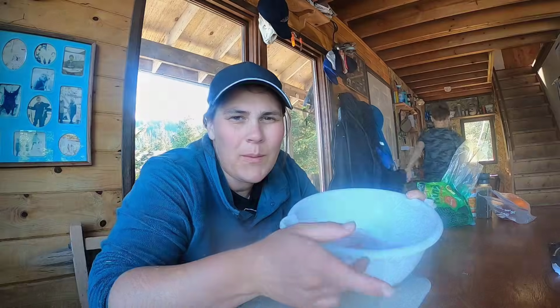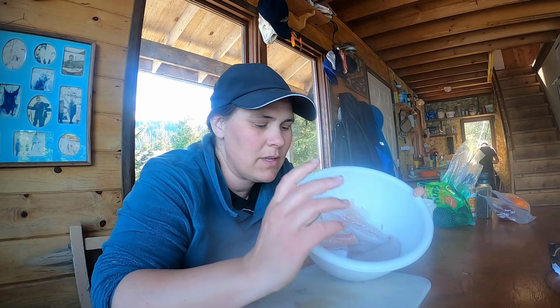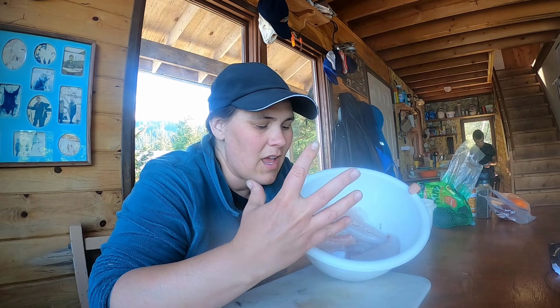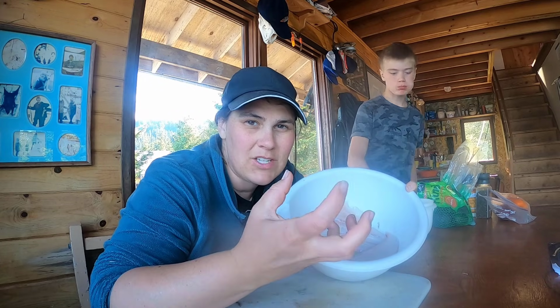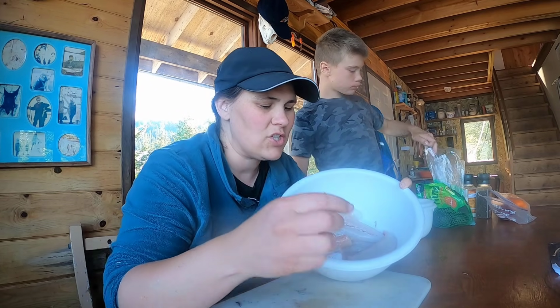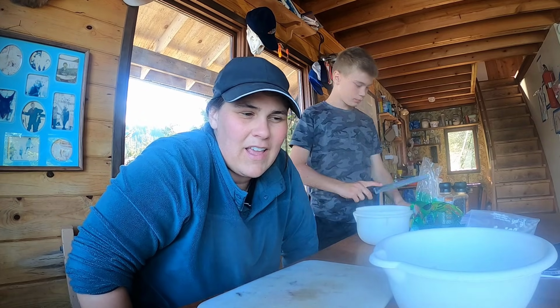We went fishing today and we caught a bunch of halibut. One of our favorite things to make with halibut is ceviche. It is when you take fresh fish and you cook it with lime juice. The citric acid in the lime juice cooks the fish. So we're gonna be cutting this into small chunks. It's amazing. Oh, we got an eagle show going on outside while Mark and Hunter are filleting the fish.